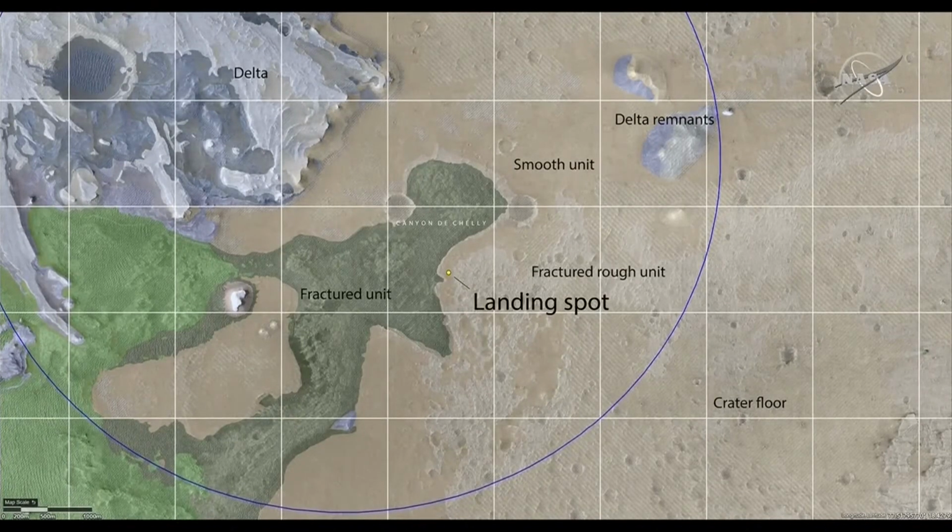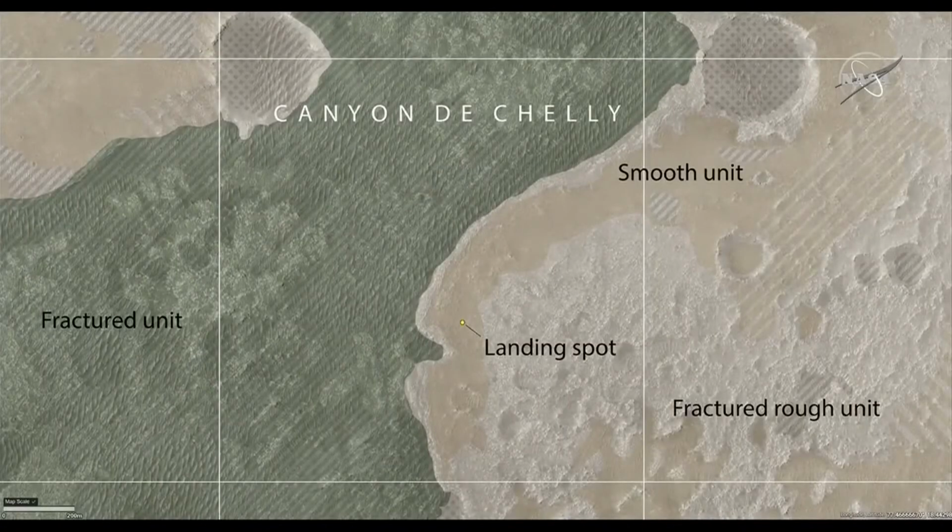If you can, we'll zoom into the area where we landed. We can go to the next image. Yes, so here we are. We landed in an area that the science team informally calls Canyon de Chelly after the National Monument in Arizona, and we'll name all of our rock targets on the surface of Mars after targets in this area.